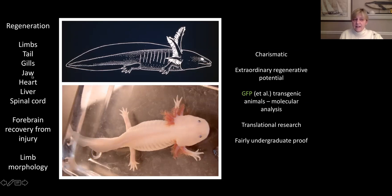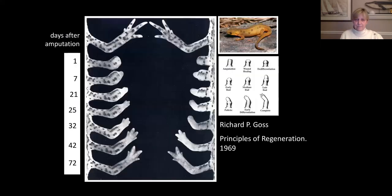And so by looking at how these organisms have such wonderful regenerative potential, we're hoping to do translational research to figure out how we might enhance healing in ourselves and for individuals who have traumas and surgeries and illnesses. And they're fairly undergraduate proof. And so my students can work with them and they can grow well in the lab.